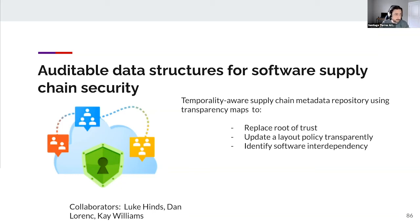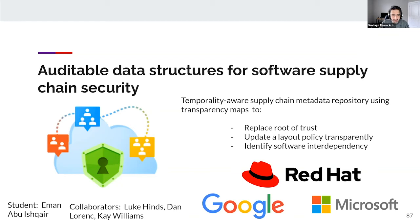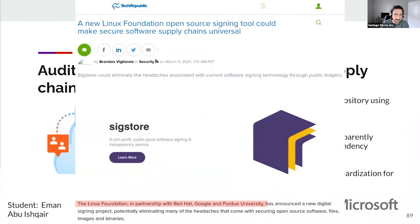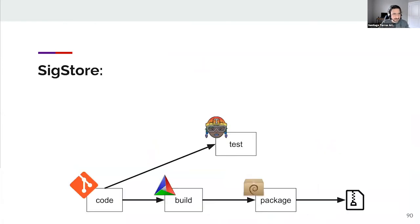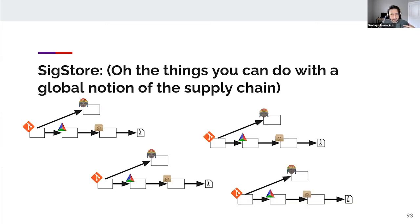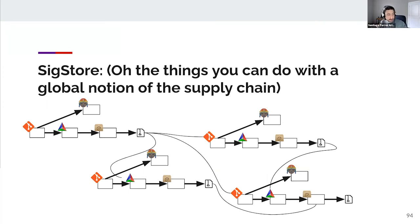And finally, to answer the most interesting bits, which is to identify this software interdependency problem. This is work that I'm doing with Red Hat, Google, and Microsoft. If you're interested in seeing how the Microsoft people are working on it, there was an RSA Conference talk last year that showcased how Toto is used. I recommend you take a look at that. But the more interesting bit is a project that we just announced on March 11, which is Sigstore, this transparency log that I was talking about. The basic idea is that in Sigstore, you are trying to create this global notion of different software supply chains. Now, we know that many pieces of software are built differently and they are connected to each other in different ways. You may be building software that's actually used to build something else later down the line.